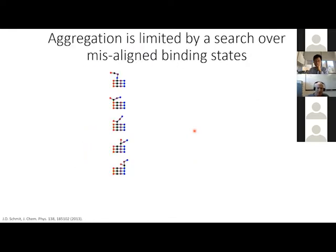What comes out of this is that we can identify 2 important reaction coordinates and 2 very important timescales that come out of the problem. The first reaction coordinate is this alignment that I discussed before. Here I've got a molecule that shifted 2 spots to the left relative to the template. 1 spot to the left, this is perfectly centered on the template. 1 spot to the right, 2 spots to the right.